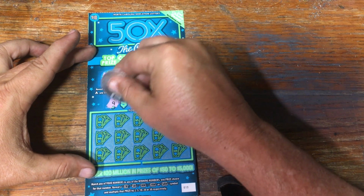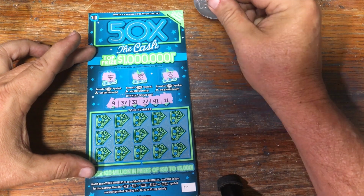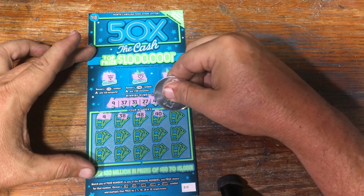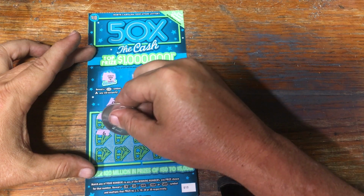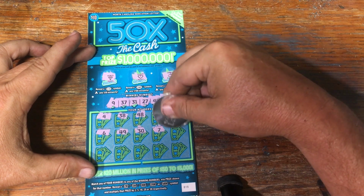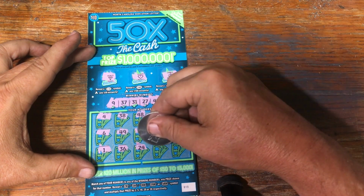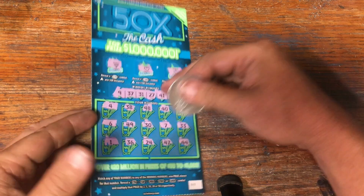Alrighty, nothing there. Looking to match up our good buddy 9, 37, 31, 27, 41, or 11. No 4. 38 is a 1 off. 48, nope. No 40 is a 1 off. No 6. No 49. 30 is a 1 off. No 7. No 33. No number 1. 36 is a 1 off. 24, nope. 47, nope. And the clutch corner is a 44. So nothing on that 50 times the cash.